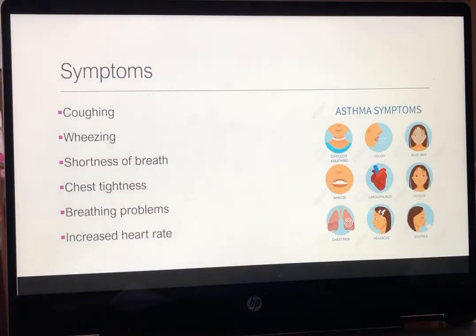Some symptoms of asthma include coughing, wheezing, shortness of breath, which leads to rapid breathing, chest tightness, breathing problems, and an increased heart rate. Other symptoms include frequent respiratory infections that can be caused by allergies, as well as difficulty sleeping. If you are a child that has asthma, you are more likely to have it your whole life, but you could outgrow it. This is called undergoing remission. When in remission, your asthma symptoms are inactive, but later in adult life, you could relapse, which means these symptoms could show back up.